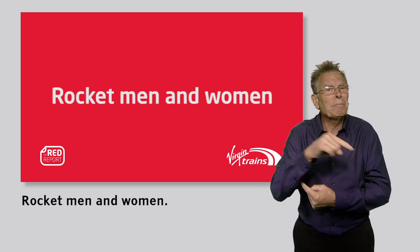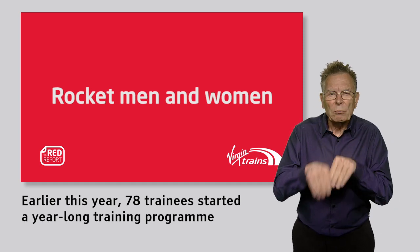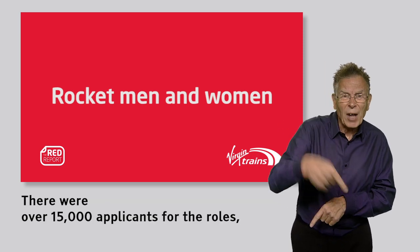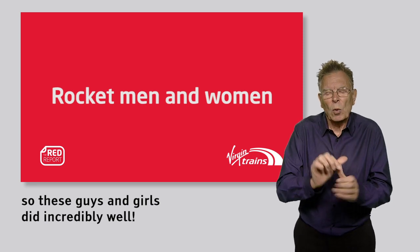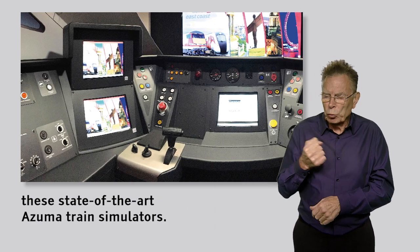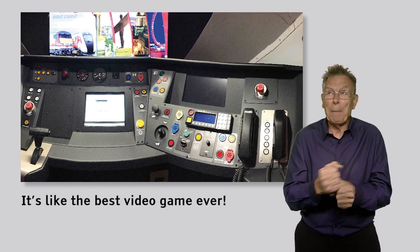Rocket men and women. Earlier this year, 78 trainees started a year-long training program to become our new Azuma drivers. There were over 15,000 applicants for the roles, so these guys and girls did incredibly well. And to help with their training, we'll soon be installing the state-of-the-art Azuma train simulators. It's like the best video game ever.